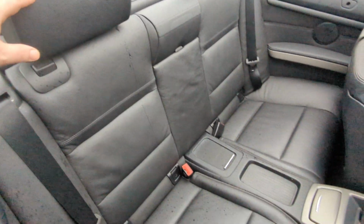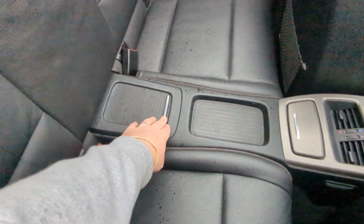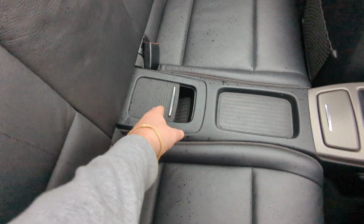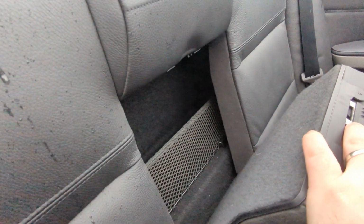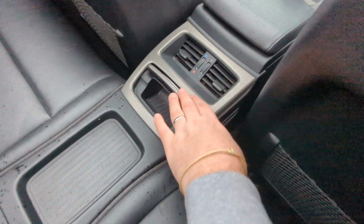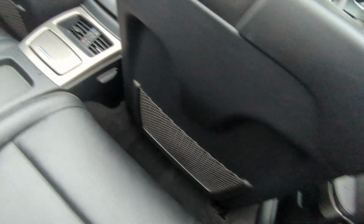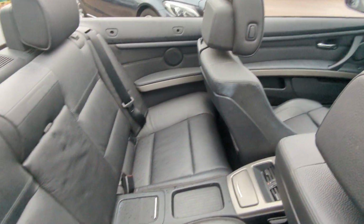Full leather, as you can see, in black. Isofix points there for the two rear seats. Little storage area here. That's not an armrest, it's like a pull-out cushion that allows you to access the back. It doesn't actually fold down into being an armrest. Then you've got another little storage area there, and dedicated fans. Magazine holders in the back of the seats, obviously not huge leg room, probably more suited for kids than adults, to be honest. Speakers down there.